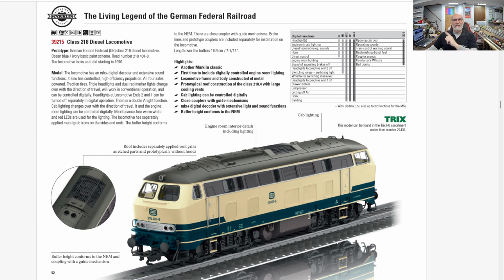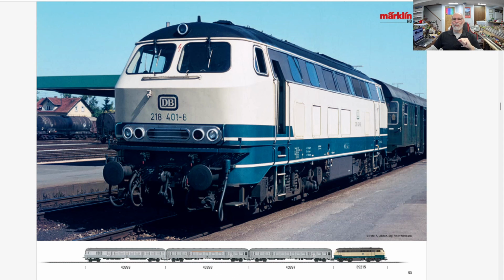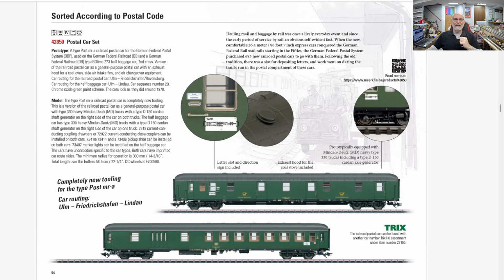But what was interesting is they were showing, in the video, a 215 and that they were going to release a 215. But here they show the 218. And then a postal train. I was really intrigued by this.